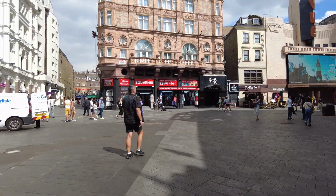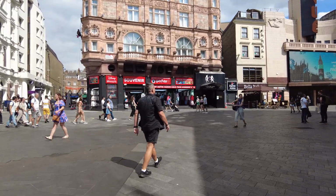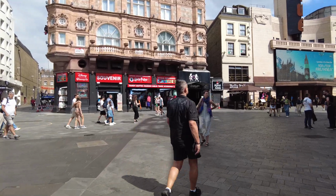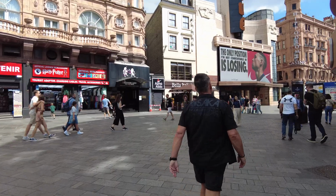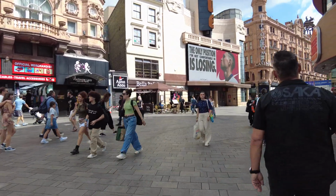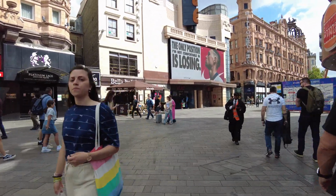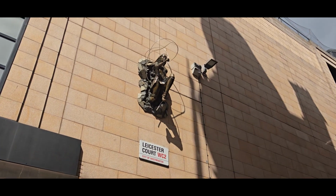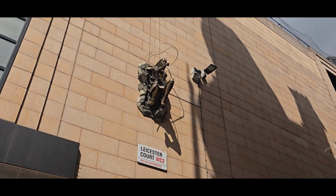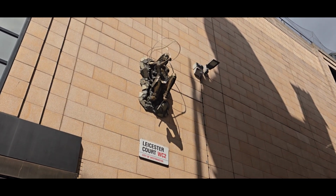So, we're just looking for Wonder Woman, which I have heard a little rumour that she's hanging around somewhere near the cinema. So we're just walking towards the View Cinema to see whether Wonder Woman is up there. Wonder Woman coming out of the View Cinema. That's how I feel when I get all my jobs done in one go. All the jobs done on my list. That's how I feel.